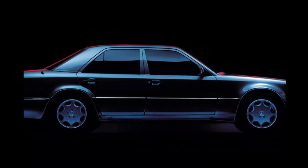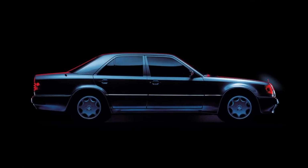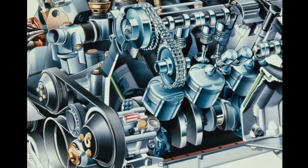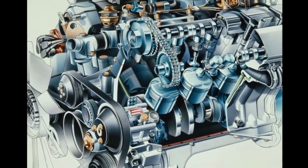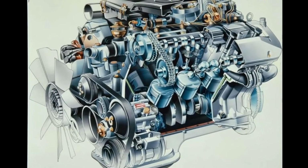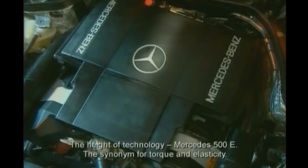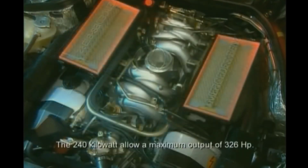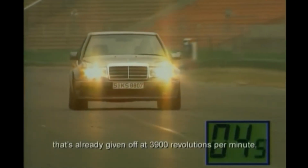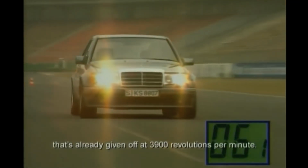And in 1990, the W124 gets an 8-cylinder engine, and of course this was the 500E. This engine had two 16-valve heads and 4 camshafts, chain-driven timing, and lightweight alloy cylinders. The output of this engine reached 326 horsepower, and even with this quite sluggish 4-speed gearbox, the super sedan was able to do 0 to 60 in just 6.1 seconds. The maximum speed was electronically limited at 250 kilometers an hour.